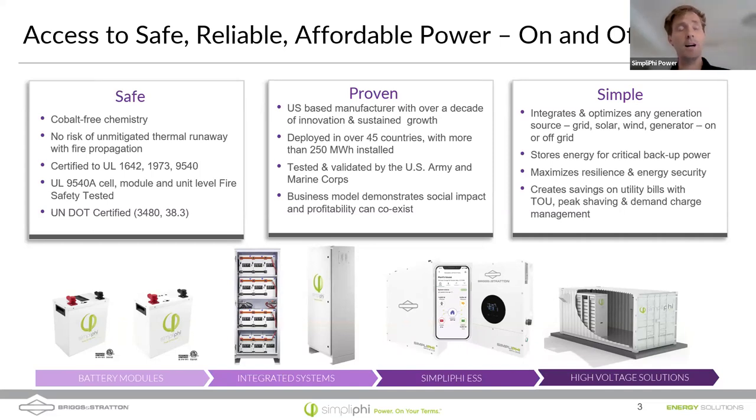And that's not true, right, for NMC battery chemistry, as we've seen from fires in cars, et cetera. Because of that, many of those car companies, including Tesla and some of the other big names, are switching to LFP chemistry. 2022 was the first year that more than half of Tesla's manufactured cars had switched to LFP chemistry, and more of them are. So we've been doing that ever since our founding in 2010.